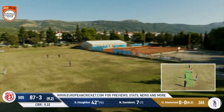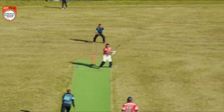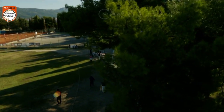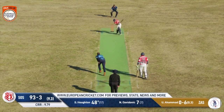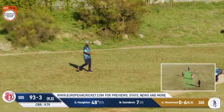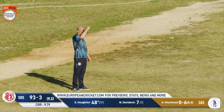Oh, he does, shot. And he whacks this one. This has gone a long way over the fence and far away. Maximo! And that one does take Sir Oliver Split up into the 90s. 93. And this is in the air. Should be an easy catch. And it's dropped. So this one, Houghton can't believe it. He's got all his luck in one innings.